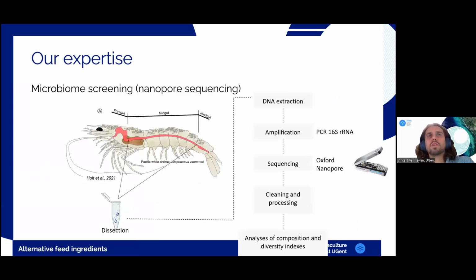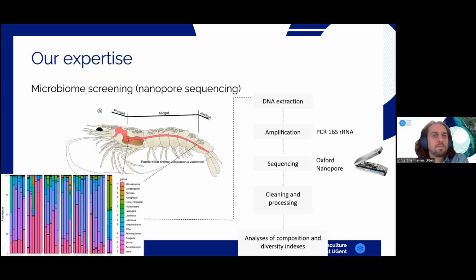The microbiome screening was done by dissecting the midgut, and then DNA was extracted, amplified, and sequenced using nanopore sequencing. All the data, which was a huge data set, was cleaned and processed, and then analyzed for the composition and the diversity indices. So I have an example here again, where you can see the different treatments and their composition of the different microbial species. This was also done in close collaboration, this part specifically with the phycology group.